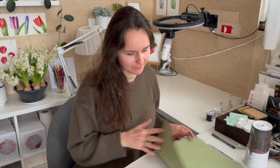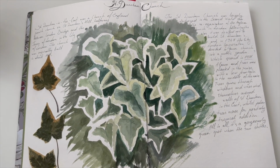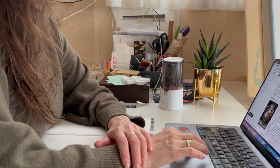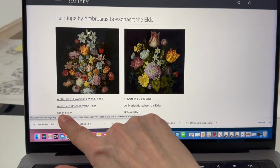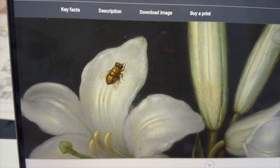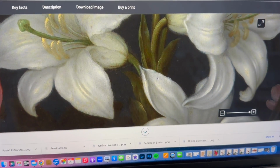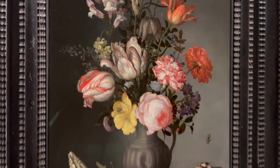Life got in the way of this project, but after eight months I'm getting back to it. It was just the perfect time to push myself out of my comfort zone and explore more. So I go to the National Gallery webpage and I notice that the painting I chose is no longer on display. But how amazing it is to dive into the biggest world collections online. And look how beautiful all these details are.